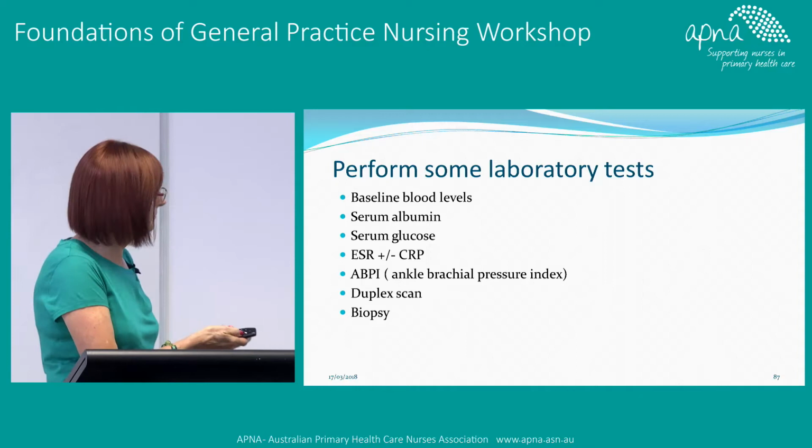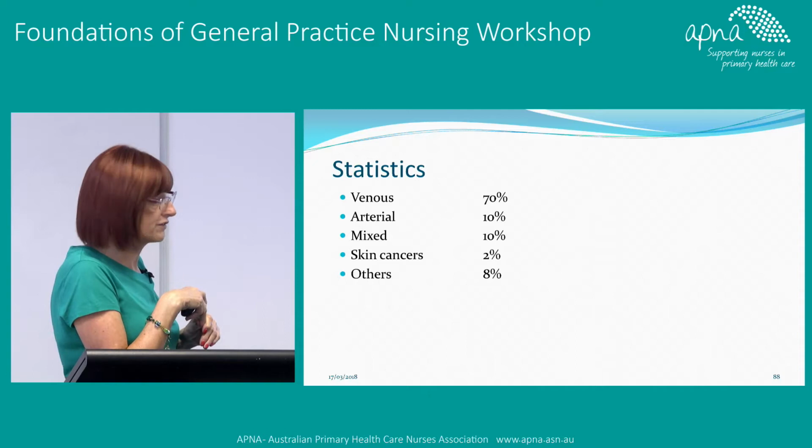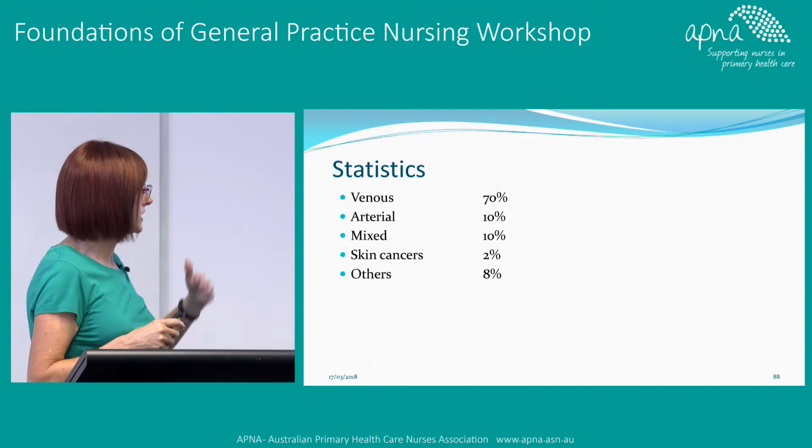The statistics are that 70% of ulcers on lower legs are caused by venous problems, 10% are arterial, 10% are mixed venous arterial, 2% are skin cancers, and 8% are very unusual ulcers. So the first thing to say is most of us see venous in general practice. If you're a specialised clinic like me, then I see some of the others as well.